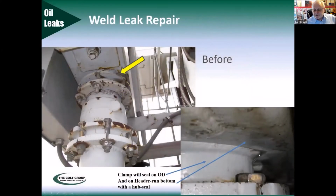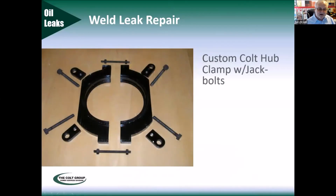This one here over to the right, they were concerned about the line separating on here. Now we're going to make a hub clamp on this, and the hub clamp pushes up against this bottom. It's really a header run. If you look over to the left, it's unifins is what it is, and it's the bottom header run on a unifin section, and it's leaking out of here. So we're going to make a hub clamp with a seal that pushes up against here and closes around the OD. And this is the clamp.